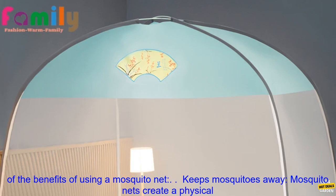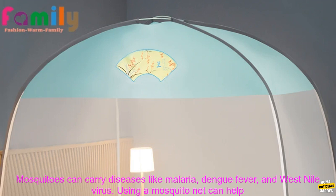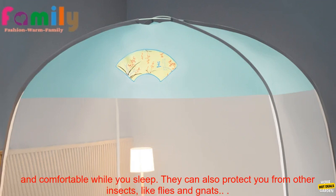Here are some of the benefits of using a mosquito net. Keeps mosquitoes away. Mosquito nets create a physical barrier between you and mosquitoes, preventing them from getting to you. Reduces the risk of mosquito-borne diseases. Mosquitoes can carry diseases like malaria, dengue fever, and West Nile virus. Using a mosquito net can help reduce your risk of getting these diseases.